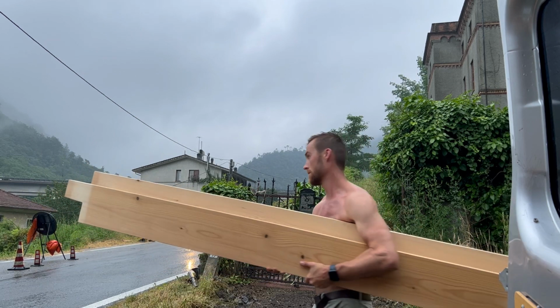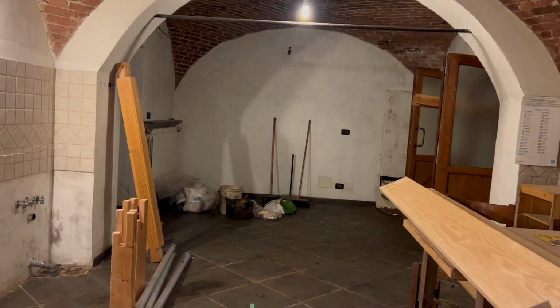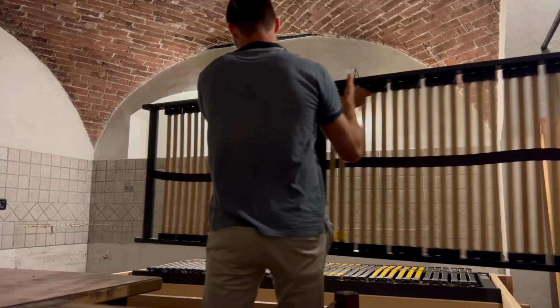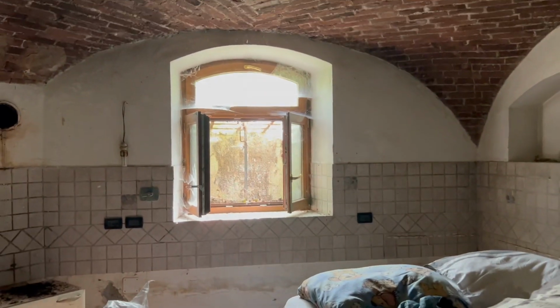Buongiorno. I had a good night's sleep. Yesterday after we stepped into the villa, we worked a bit on getting the bed in. It was quite a lot of pieces. It's a bed that I built myself years ago, I think, when I was living in Amsterdam. But it still comes in handy that I can break it down and build it up anywhere I want.